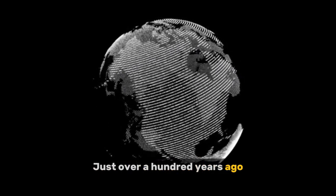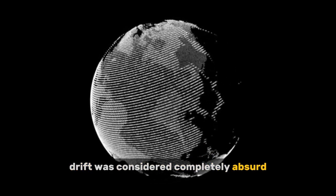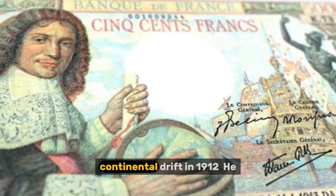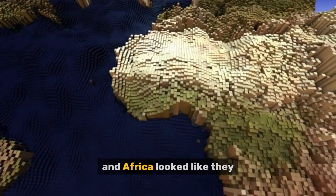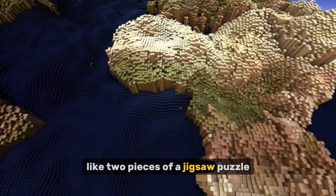Just over 100 years ago, the idea that continents could drift was considered completely absurd. A German scientist named Alfred Wegener was the first to seriously propose the theory of continental drift in 1912. He noticed something amazing. The coastlines of South America and Africa looked like they could fit together perfectly, like two pieces of a jigsaw puzzle.